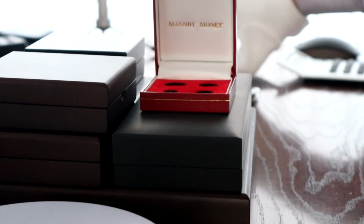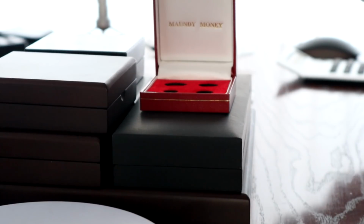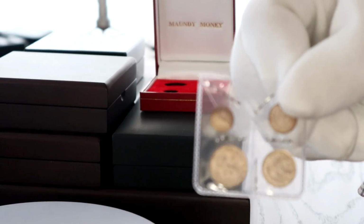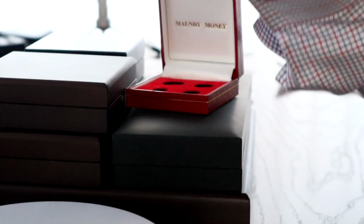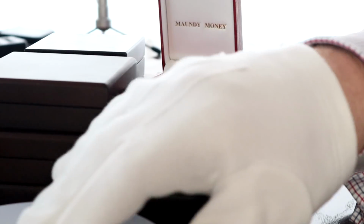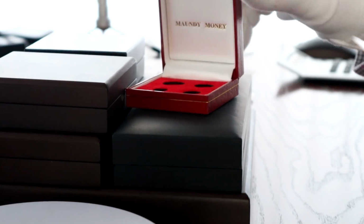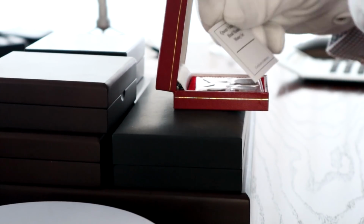Now this set will set you back, if I refer to my notes briefly, approximately anything between £50 and £100. In this stage it would be at the lower end. But the weight on these is 6 grams, which is approximately £2, £2.40, less than $3. And it will sell for £40 or £50.